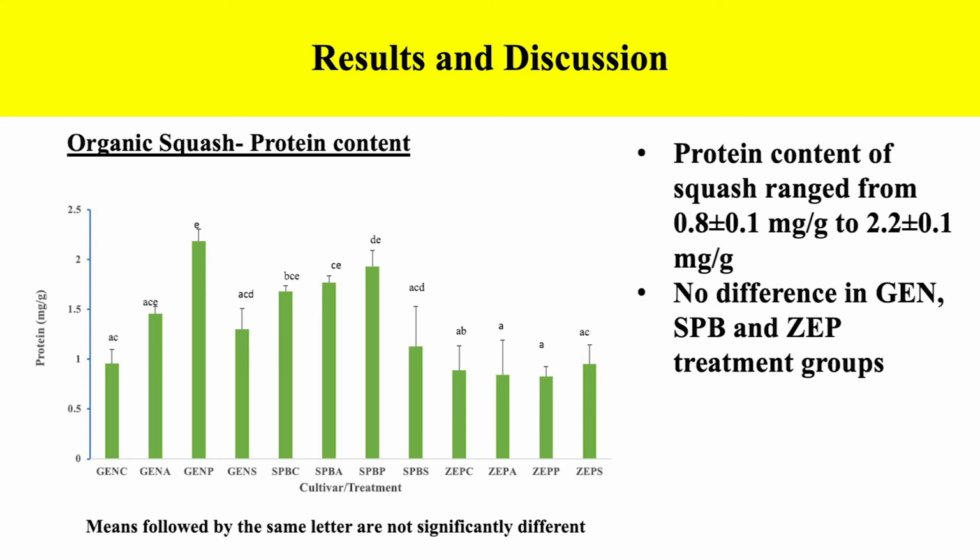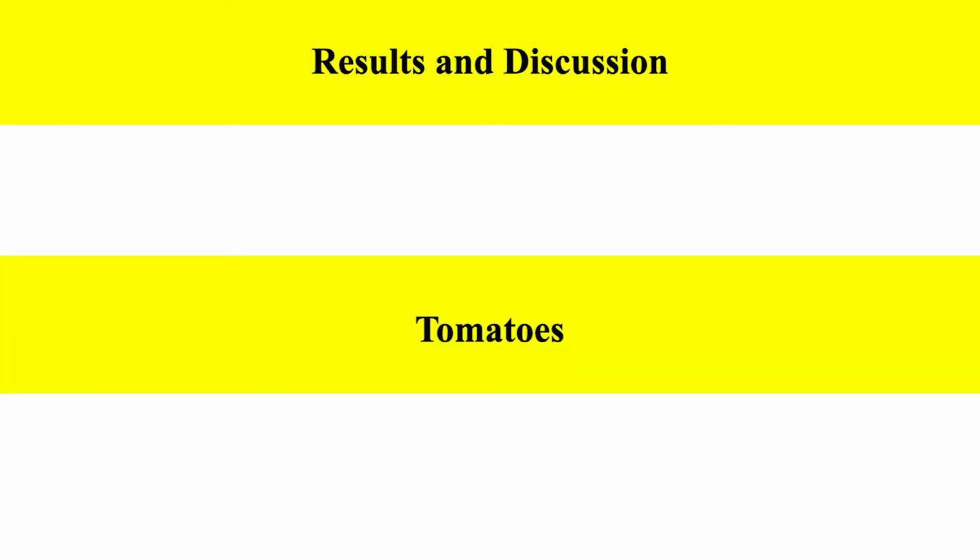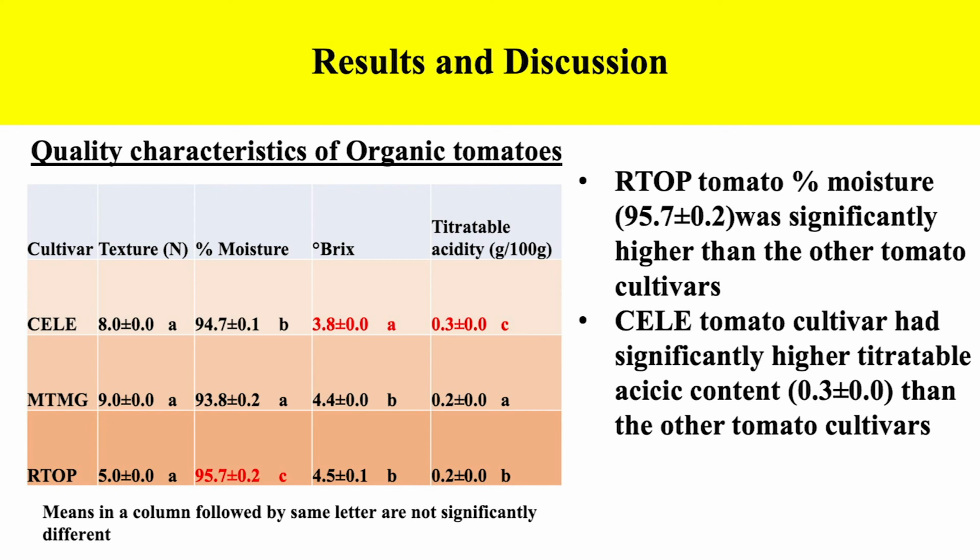Now for our tomatoes, we saw that Rocky Top percentage moisture was significantly higher than the other cultivars. For the tomatoes, they weren't treated, so it's not good to compare among cultivars, but just for research purposes, we see that the Rocky Top had a higher moisture percentage than the other cultivars. Celebrity tomato had a significantly higher titratable acid content than the other cultivars.